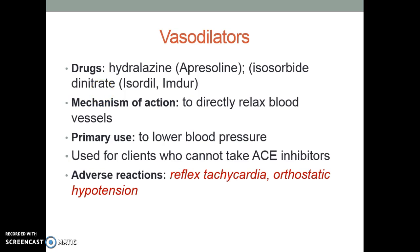And nitrate's job is to vasodilate. It can be used to drop blood pressure. So for clients that can't take ACEs, you can use these guys. But once again, anytime you vasodilate, you have to worry about orthostatic hypotension.